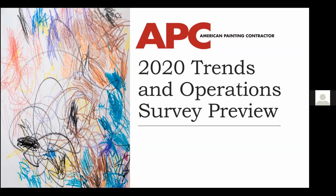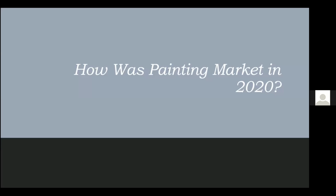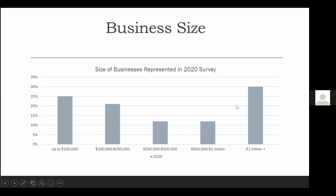So why don't we pop into our first round here. How did the painting industry actually do in 2020? Before I answer that question, just one quick slide before that, I want to give everyone some context. We had a little bit over 400 contractors take the survey, and this is the breakdown of the size of the contractors who took it. I think it helps give a little context to the future slides.